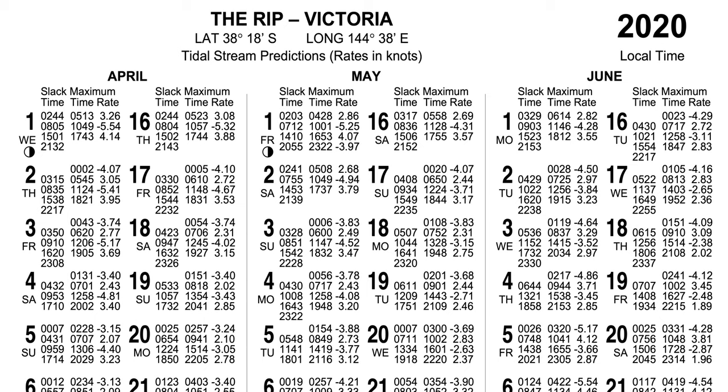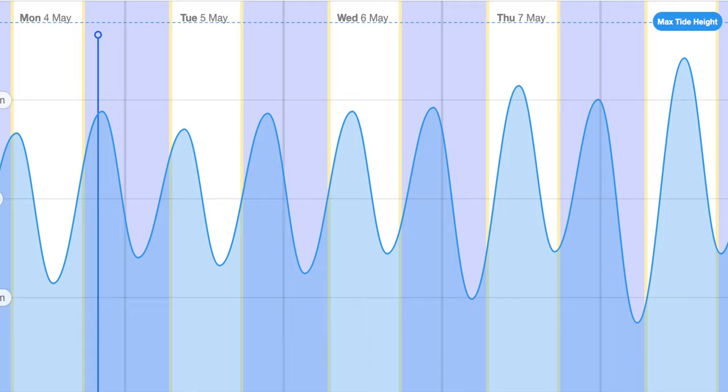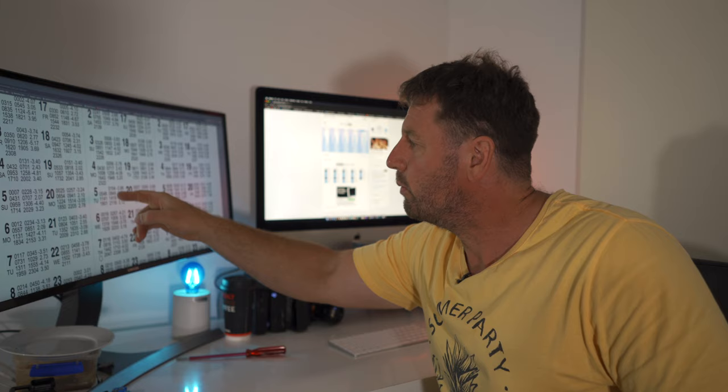Obviously the tide times will vary depending on where you are and where you're going to be fishing. What I've got here is the tide times for the rip, and on Willy Weather, I've got Point Lonsdale tide times as well. You can see on the graph the highs and lows. That's your high and low tides for Point Lonsdale, not to be confused with the rip tide times. Basically, slack tide happens when the Bass Strait and Port Phillip Bay reach the same height.